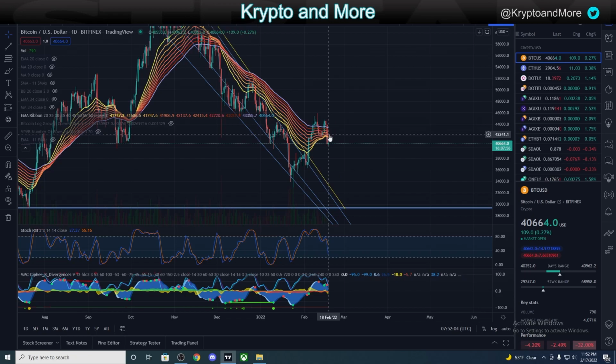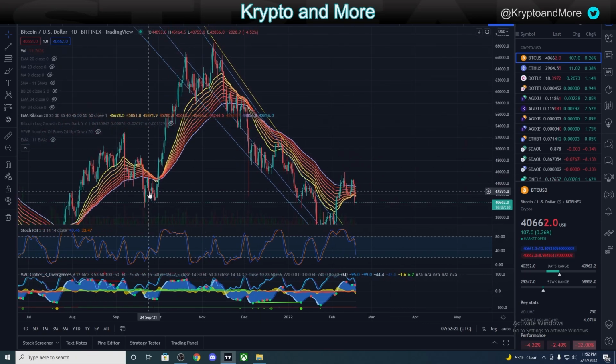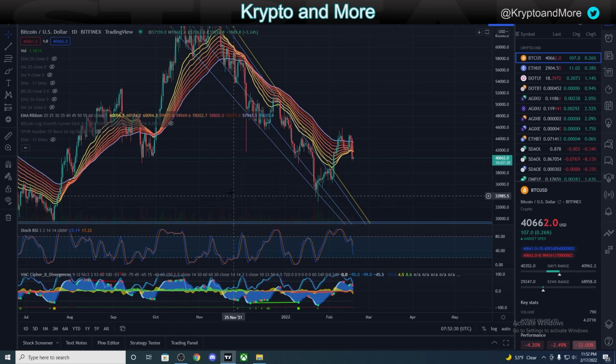It's a pretty big drop. Altcoins have been dropping 10% plus. It's not a pretty sign. So right now we are below the EMA ribbons, and we don't want to see Bitcoin below the EMA ribbons. We want to see it above the EMA ribbons, which is a pretty good sign. As soon as we are above the EMA ribbons, we tend to be in a bullish uptrend. As soon as we're below the EMA ribbons, we're in a pretty bearish downtrend.